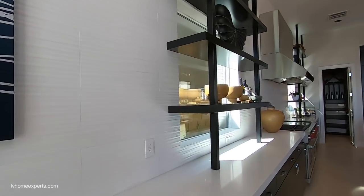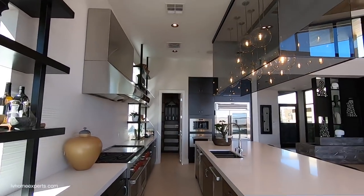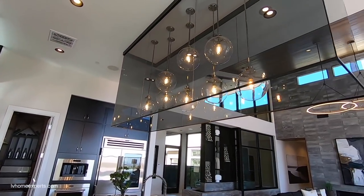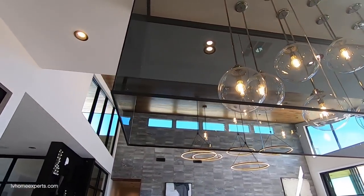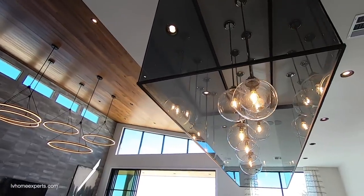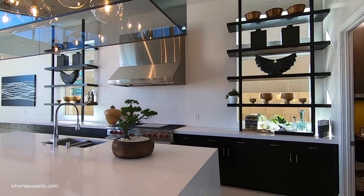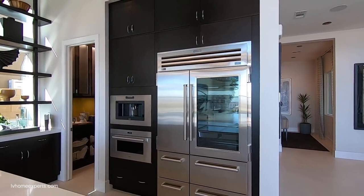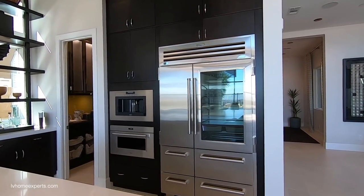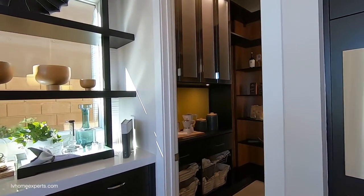Ooh, I love this backsplash here. Look at this. Man, look at this. Wow. Isn't that gorgeous? Nice. Built-in refrigerator. Again, that's an upgrade. Okay. All this right here is an upgrade.